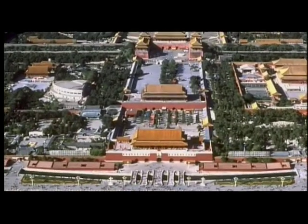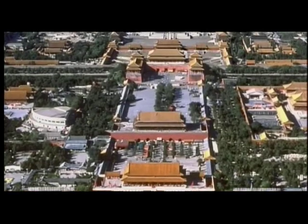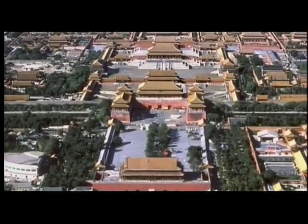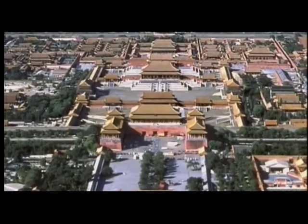The Forbidden City still stands in the very center of the city of Beijing after 580 years of history. The emperors of China's Ming and the Qing dynasties have lived here and ruled over all of China since the early 15th century AD.